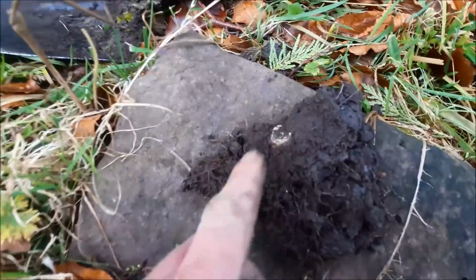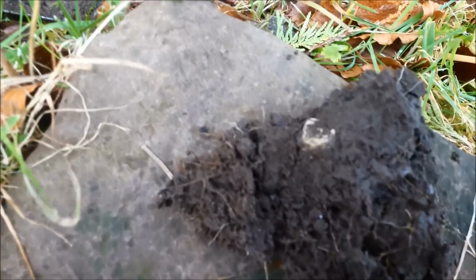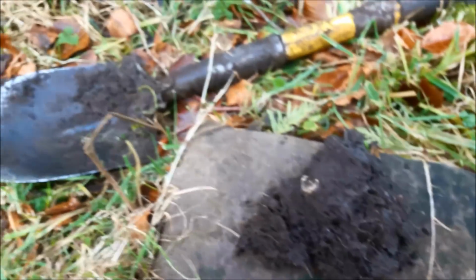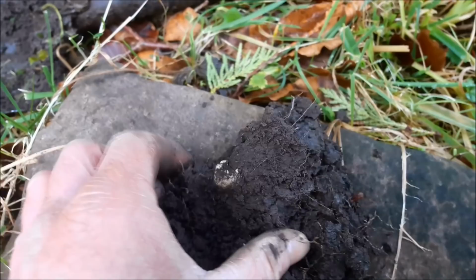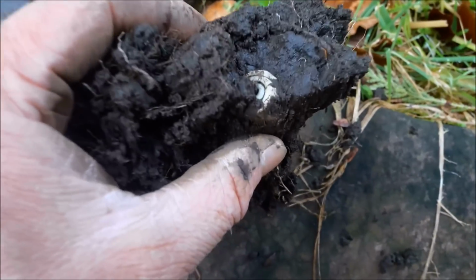Alright guys, I don't want to speak too soon, but this could be the best thing I've ever found, if it is what I think it might be. I haven't taken it out yet, but folk are always saying that they used to roll up lead, write messages in them and all that sort of stuff. Well, how much does that look like that? Look at that.